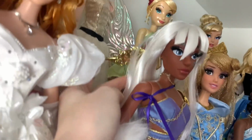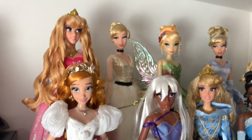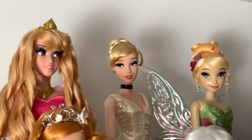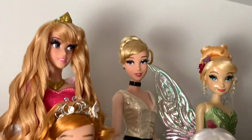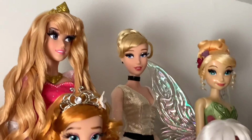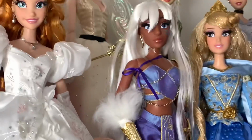She was a 50th anniversary doll. Cinderella. Love her. She's really cool. I love the color of her dress. It's similar to the premiere Snow White. And I love the black accents with it. And she's just a really cool doll. Really interesting release. Really cool doll.